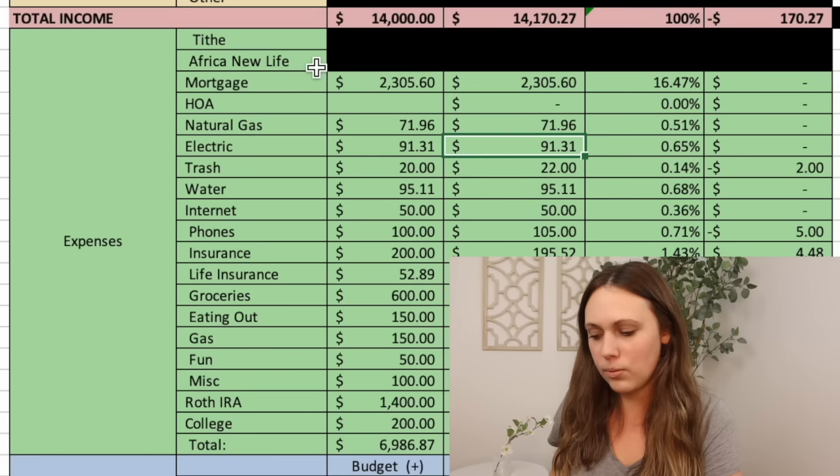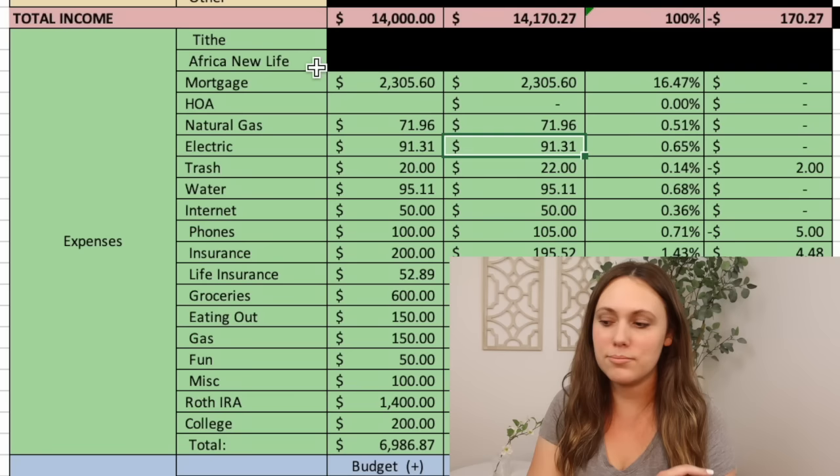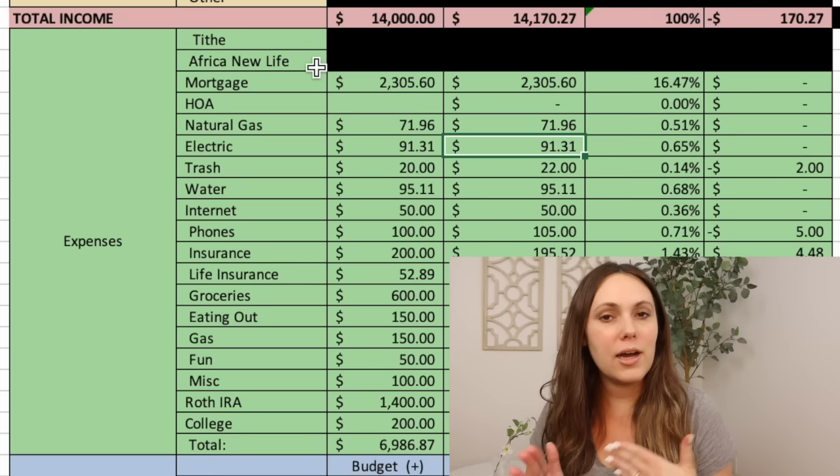We are living in Phoenix, Arizona. We moved here from Portland, Oregon in December. So I know we're just getting into the hot months here. The weather has been wonderful up till now. It's been like perfect. And so we are trying to be very aware of our energy consumption.